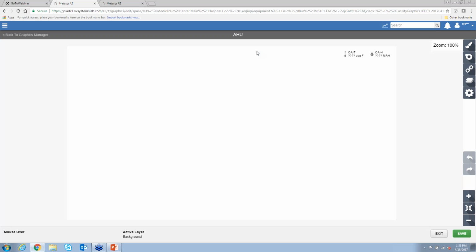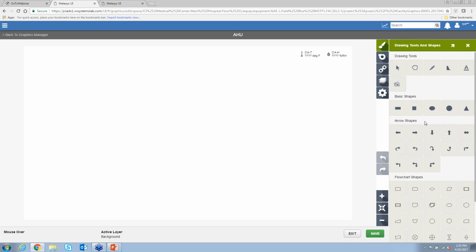And when we hit Create, this brings us into our graphics editor. So this is a full-blown graphics editor. It's got all the sets of drawing tools. So all the basic shapes, arrows, things of that nature that you'd expect from a full-blown graphics editor. You can add images and backgrounds into this as well.